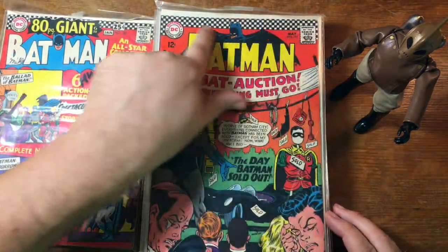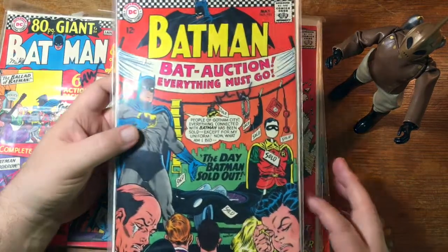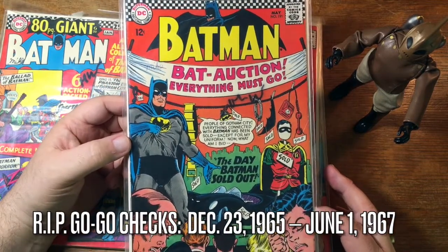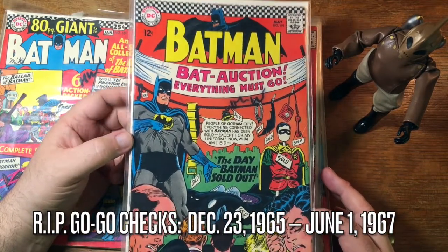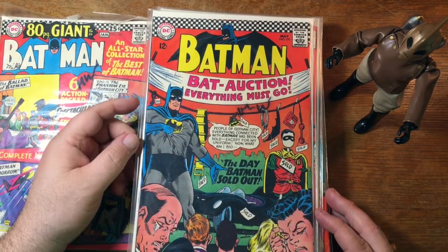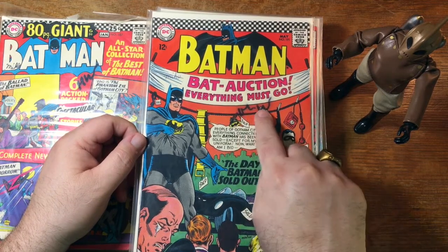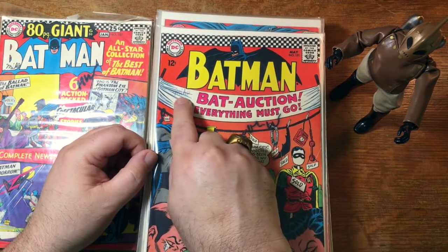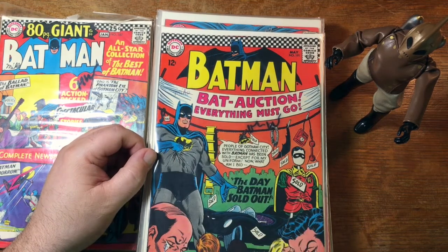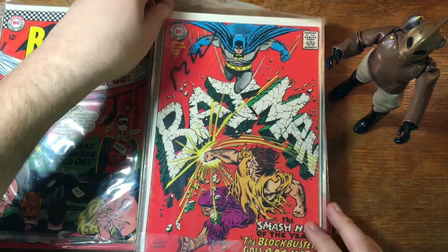Go-Go checks. I love me some DC Go-Go checks. Nothing to me says Silver Age quite like the Go-Go checks, although really they came along later, to be truthful. And I think we have a little bit of a clue here, much like the Dark Knight Detective. We are piecing together the clues. We now know that the M in MW stands for Mike. Mike, you little bastard. You shouldn't write your name on your comic books. And here's another MW. Damn it, Mike.